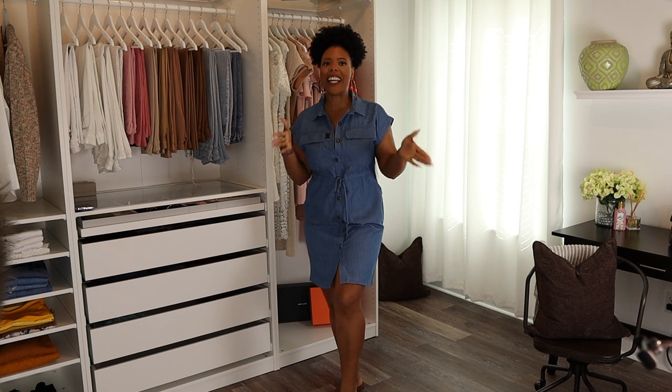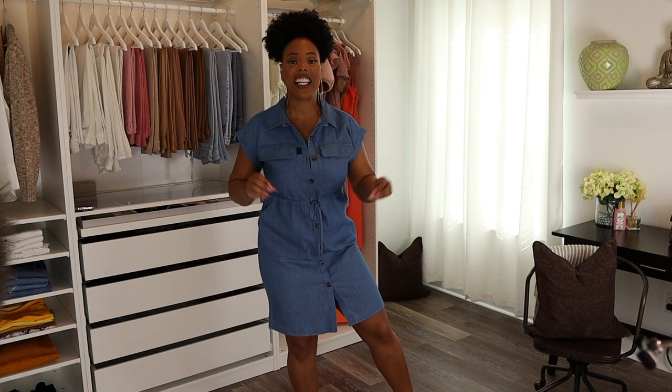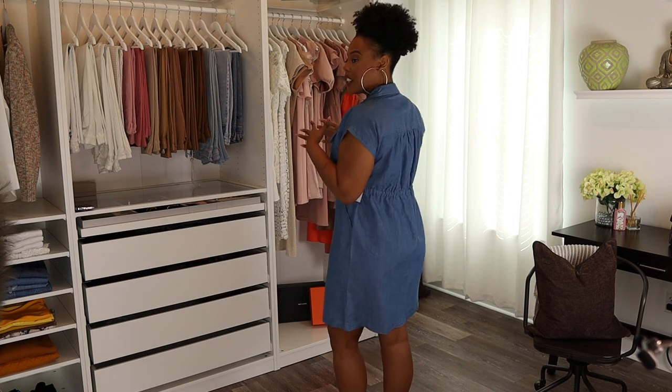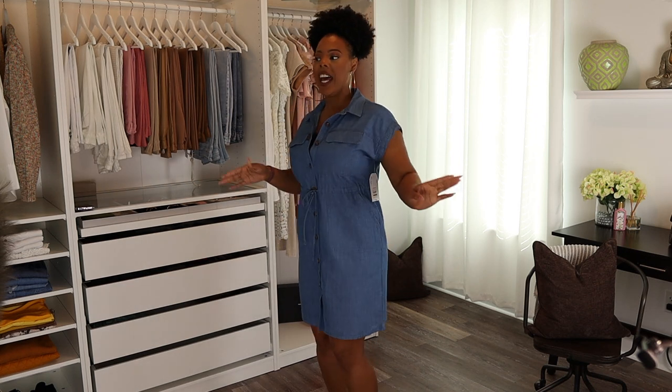I don't know what it is, but I literally scored big this time when I went into Walmart, because every piece I have put on thus far has been a straight hitter. It's been a straight banger, and I'm just so impressed with every piece I have put on. So I have on this gorgeous little chambray style dress that buttons up. It actually does unbutton and button up. And then it has this really cute little drawstring here. And this dress is by Time and True.